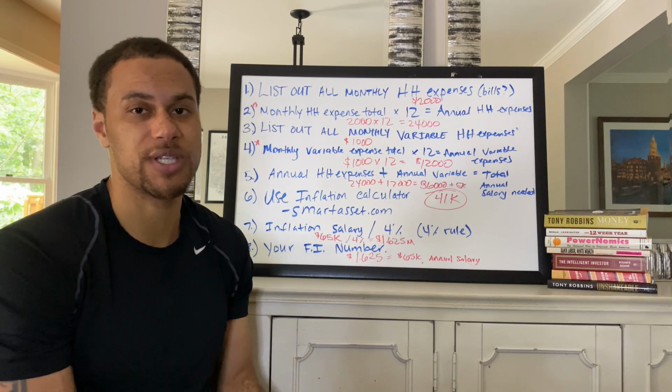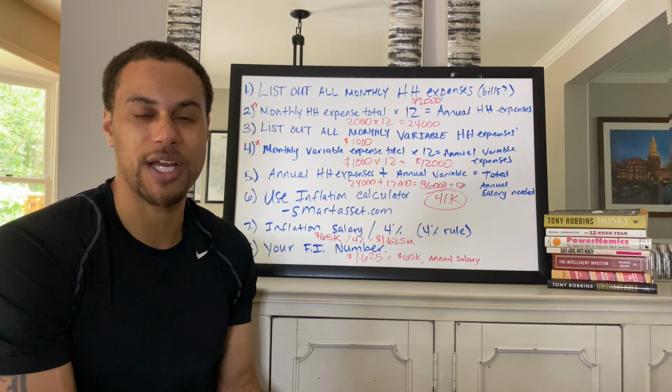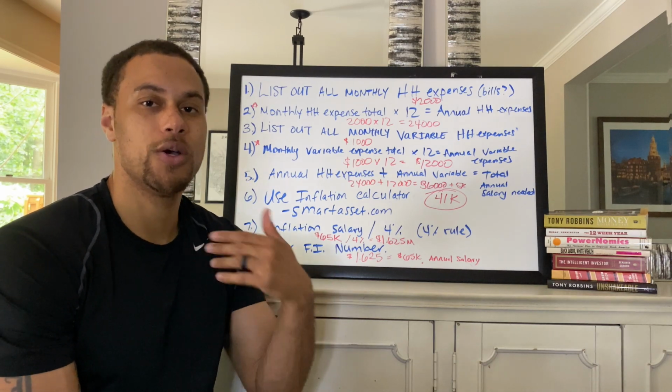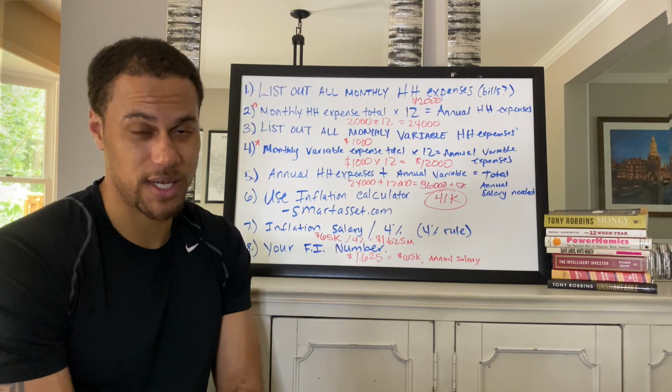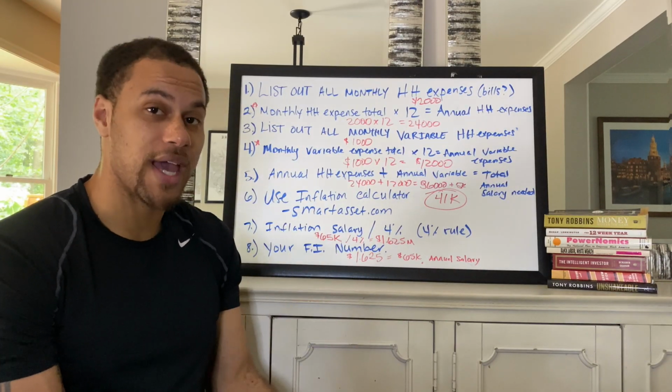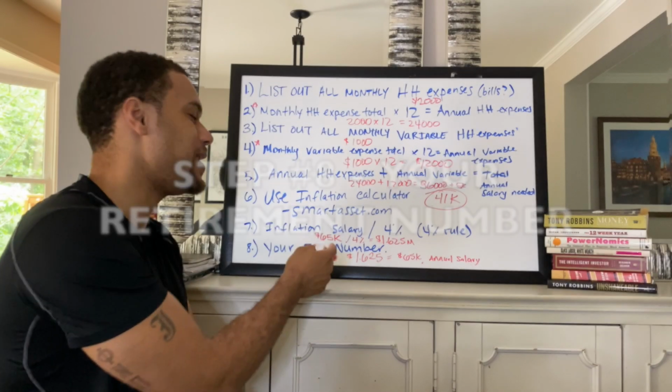Some people can do 3%, some people may do more, but that is what the 4% rule is in a nutshell. It just guarantees that you can withdraw the salary you need to live off of and that you will never run out of money. And once you do that, it gets you to the end. You now know what your financial independence number is.